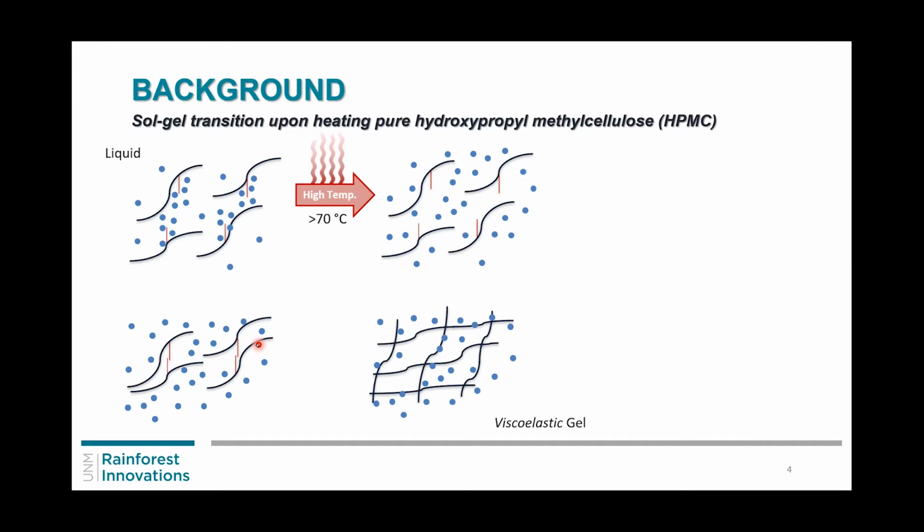Viscoelastic's a fancy name for something that is like Jello, essentially. It deforms and comes back as you take the force off of it, but it has this gel property, so it's extremely viscous. And this is completely reversible. If we cool it down, it'll go back to its original state. So this high temperature has been well known in the industry before, and it's been exploited for certain pharmaceutical manufacturing processes. But greater than 70 degrees, I think you'll agree, is very warm, and we wouldn't want to apply this in the oral cavity of a patient.